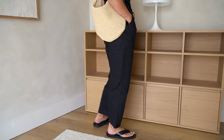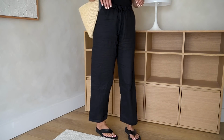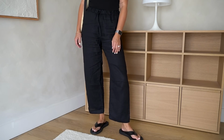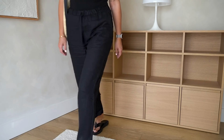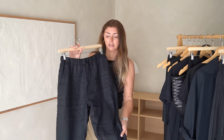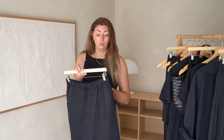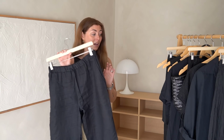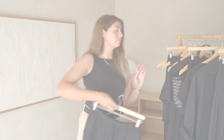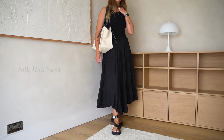I think I always feature a linen trouser at some point in my summer videos. I talk about them quite a lot just because linen is one of my favourite fabrics to wear in summer. I embrace the creases. I don't care that they get creased. I just think that they have all the summer vibes, keep me cool, and of course the elasticated waistband, super, super comfortable. Now speaking of elasticated waistbands, do we all remember this skirt?